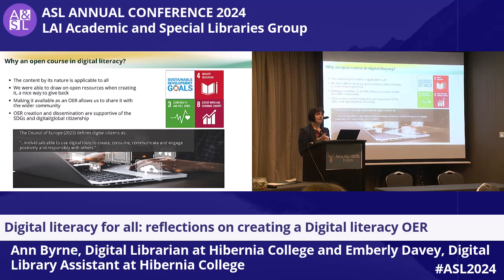As well as that then, OER creation and dissemination are supportive of the SDGs. Specifically, we identified 3 that it directly relates to. The first one is quality education, where it's actually explicitly addressed in the literature. Good health and well-being, and also decent work and economic growth. So we were very happy to contribute to that.